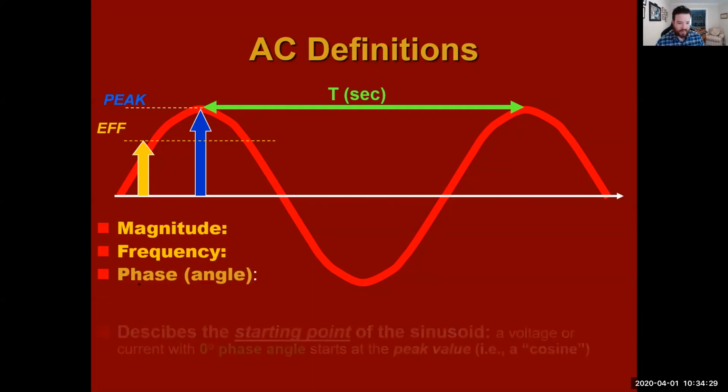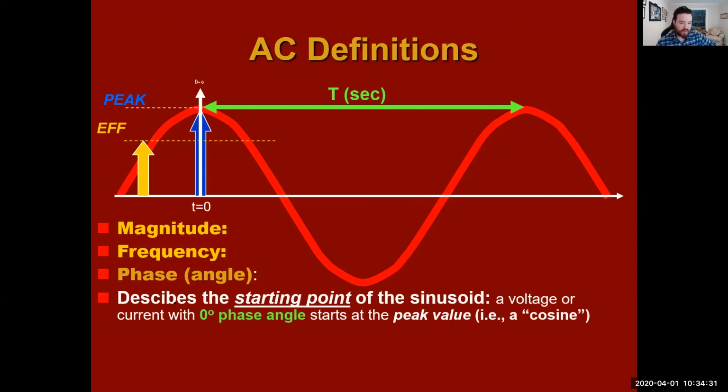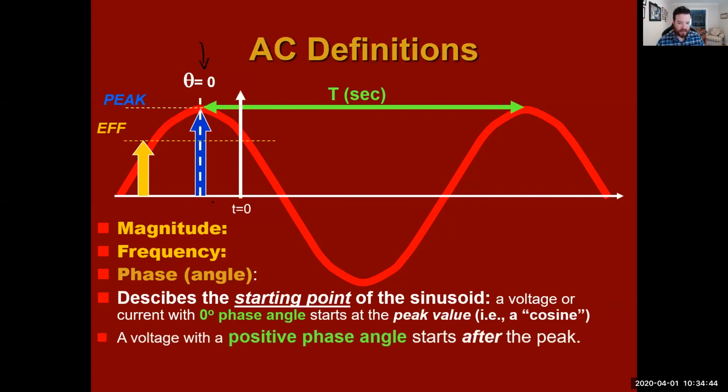So with phase, it describes the starting point of the sinusoids. A voltage or a current with a zero phase angle starts at the peak value. So right here, that is a zero phase angle. All right. A voltage with a positive phase angle starts after the peak.